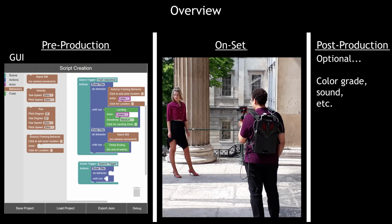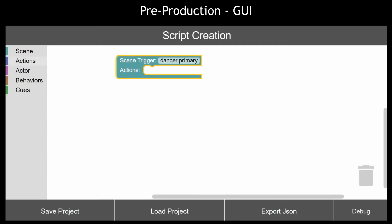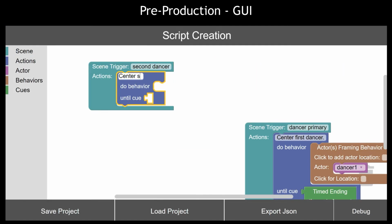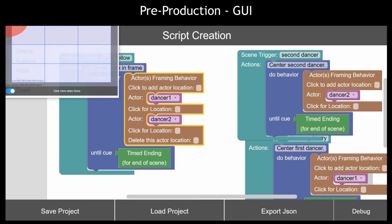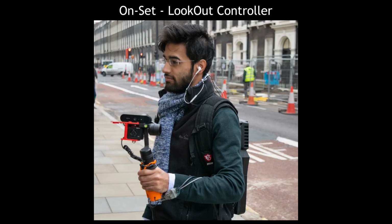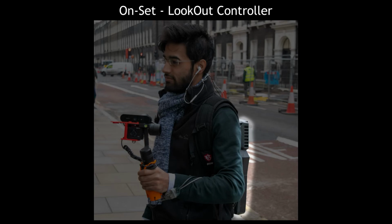We propose LookOut, a system for use in pre-production and on set. It can be used by a small team or a solo camera operator to capture long takes that require minimal post-processing. On a laptop, a person uses the LookOut interface to plan the camera behaviors vis-a-vis the actors. Then, on set, the exported script runs on a backpack computer, driving the LookOut controller during filming.